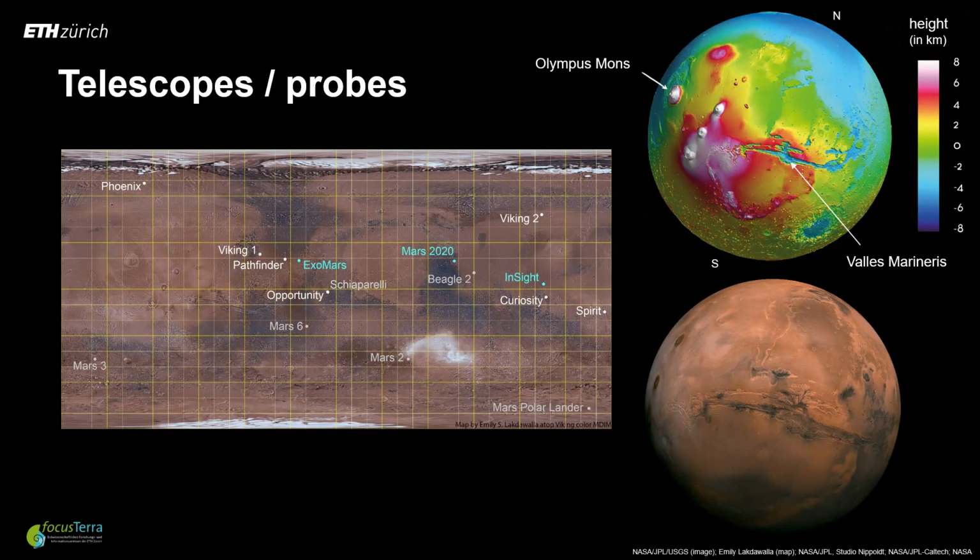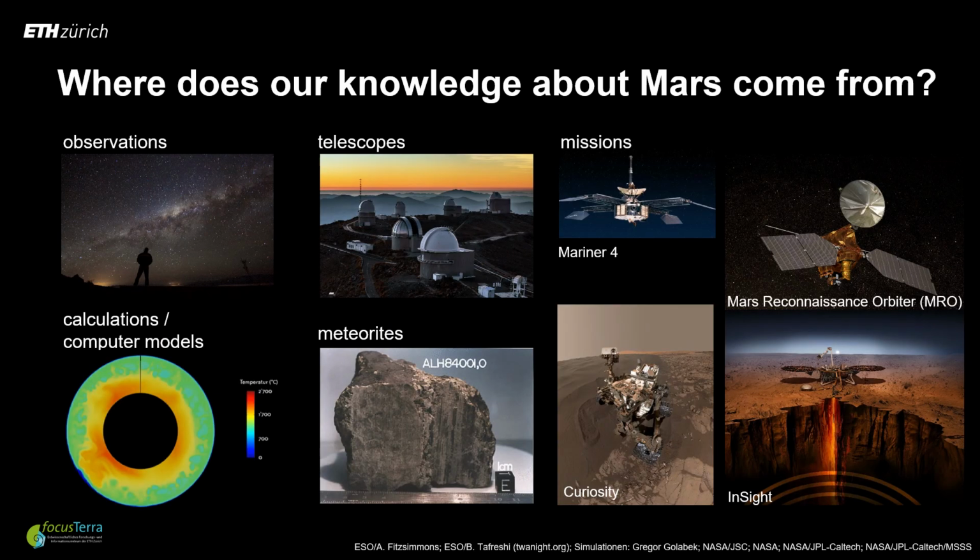A growing number of successful missions collected more and more data, which we can use today to make detailed maps and even 3D globes of Mars, for instance. NASA's Mars Reconnaissance Orbiter has made important contributions to the mapping of Mars' surface. It has been orbiting Mars since 2006 and acts as an essential signal transmitter to Earth for many missions that land on the Red Planet.